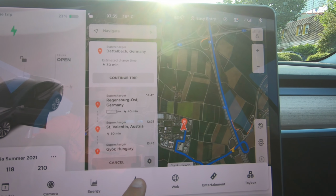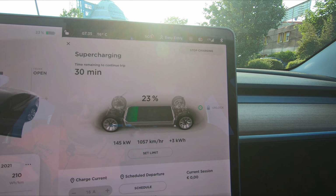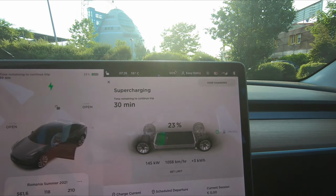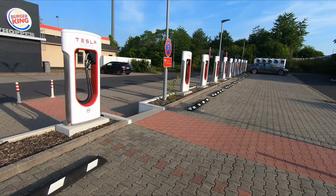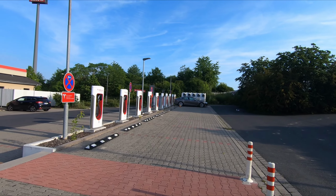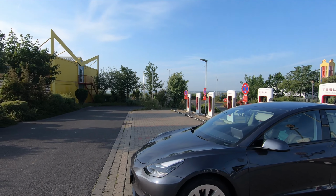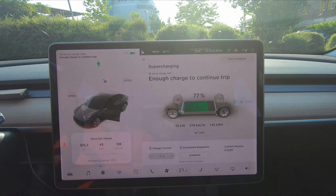Let's see the charging bit. Yeah, 145 kilowatts, not too bad. This place, yeah, quite interesting, a lot of stalls, another Tesla Model S there, a lot of stalls here, nice and quiet area. Yeah, 804, the car is telling me that I charge enough.